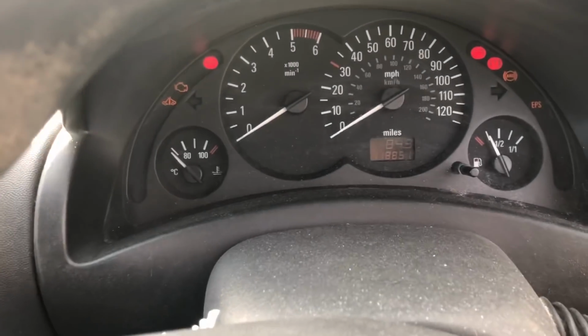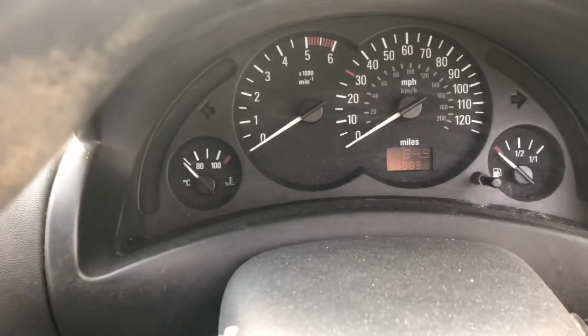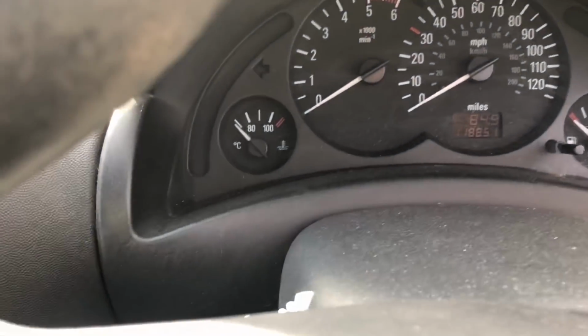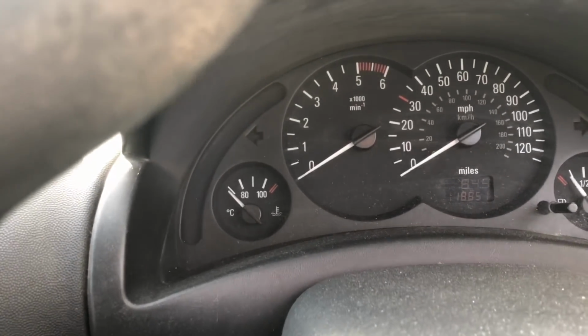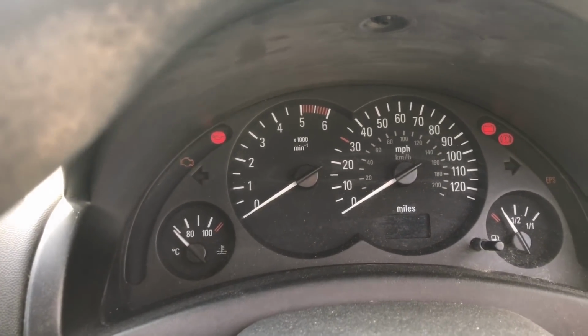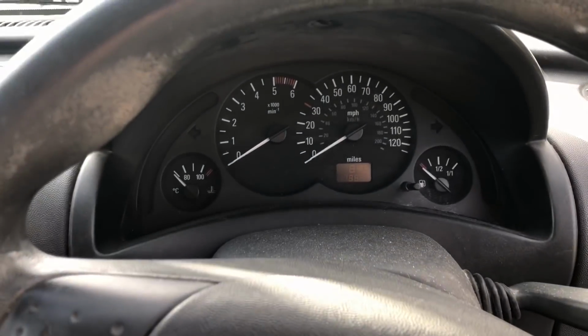Here we go. Yeah, I should have given it two glows really. It hasn't got a glow plug light, so yeah, we're going to have to put a battery charger on it, guys. Let that charge up for a bit because the jump pack's flat, and we'll cut back.